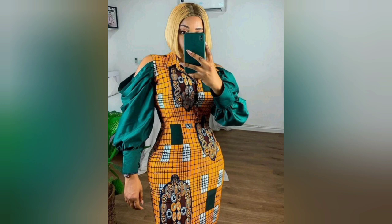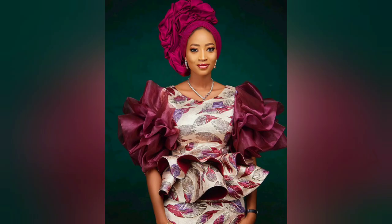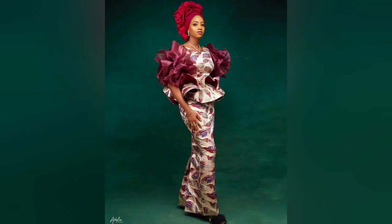Oh yeah, you guys should come, I have something for you. But the Ankara print, oh my days, this is very beautiful. Not your regular Ankara print. So if you're looking for that church outfit as a mother, for events, party, African occasion, you're looking for that style inspiration, oh yeah, come and see something. It's looking beautiful. Of course, it's skirt and blouse.